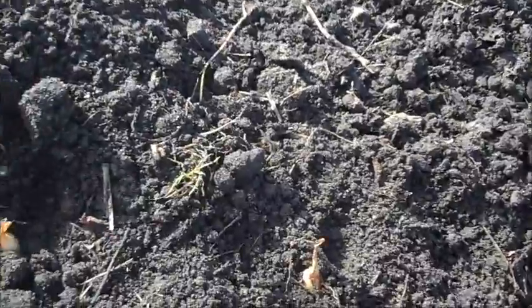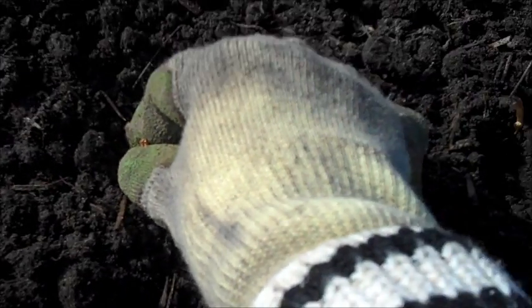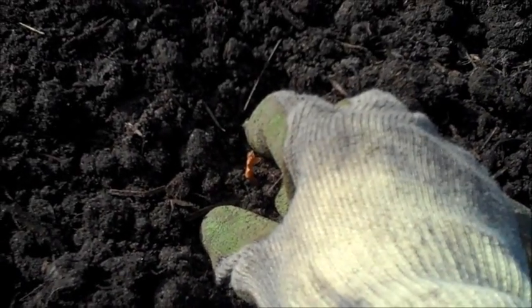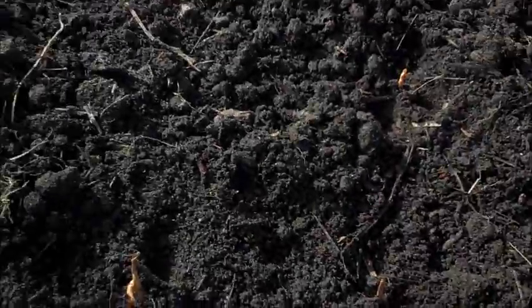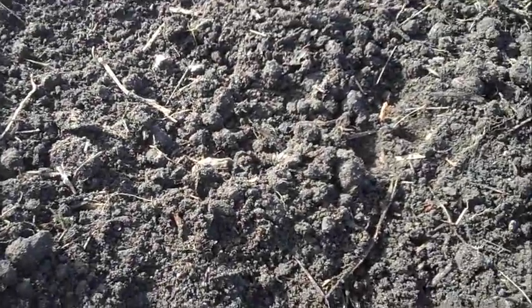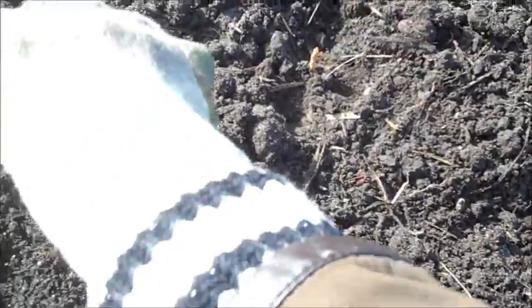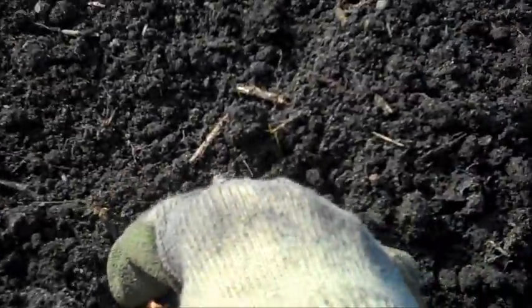So these shall be safe from the birds, hopefully. Let's put them in here. I'm hoping we got most of the weeds out of here the other day so that it stays pretty much weed free. That's me kidding myself there, because it's not that easy to weed in between onions.